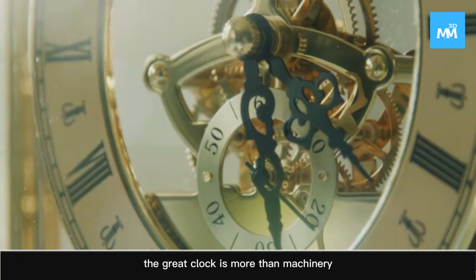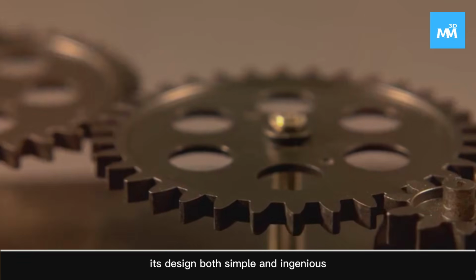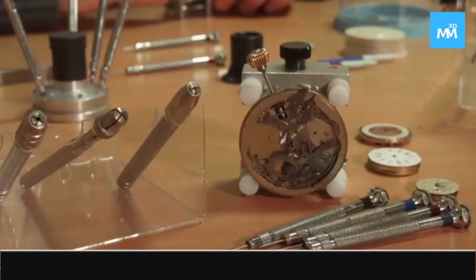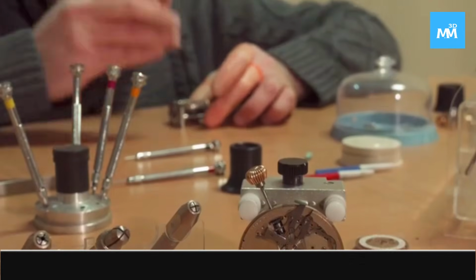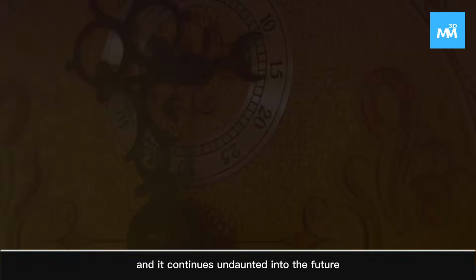The Great Clock is more than machinery. It's the tower's beating heart. Its reliability is legendary, its design both simple and ingenious. Every tick is a testament to Victorian engineering. The keepers are its guardians, preserving a legacy of precision. The mechanism's steady rhythm is London's own, and it continues undaunted into the future.